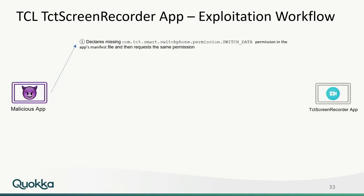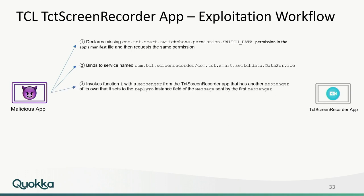So the workflow is this: the malicious app declares and requests the missing permission, which is com.tct.smart.switchphone.permission.switchdata in its manifest, and then also requests it. It then binds to the service that requires this access permission that it just declared. After it binds to the service, it gets an IBinder, which it then embeds into a Messenger. It then gets a message from this Messenger, creates its own Messenger to supply, and then sets it to the replyTo instance field in the message with a what value of one, and then sends it to the TCT screen recorder app, and this is for bidirectional communication.